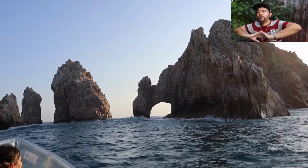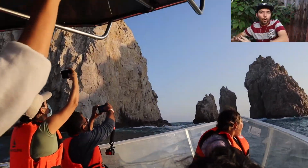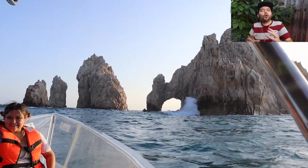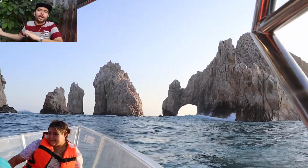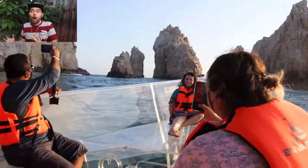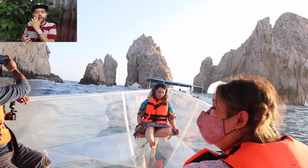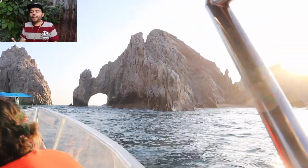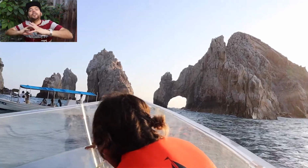Again, like I told you guys, on that side, it's actually the Pacific Ocean, and the water is very violent, right? So you cannot swim over there. And if you go over there on this boat, the water's just gonna push it because it's so strong. The current is strong. So what the boat does is that they park right here, and then everyone gets to take pictures right there with the rock in the background, right? The famous arches that everyone comes to. Everyone gets to take a turn.